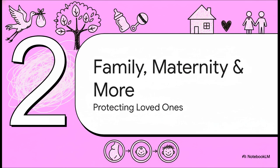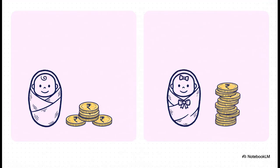All right, next up, let's see how the plan takes care of your family. Now we're looking at benefits designed for some of life's biggest and most important moments, from welcoming a new baby to making sure they're healthy and safe. The maternity cover here has a really thoughtful feature. The standard coverage for childbirth is up to 1 lakh rupees. But, and this is pretty unique, if you have a baby girl, that benefit actually increases to 1,20,000 rupees. It's a wonderful, supportive touch that gives a little extra financial help at such a special time.